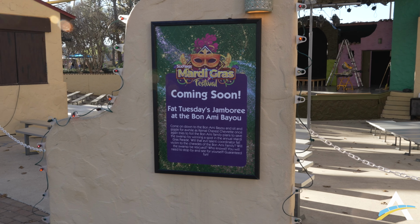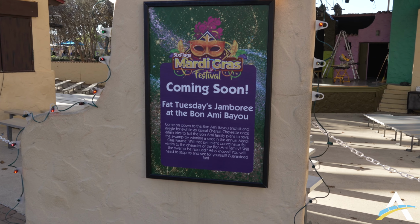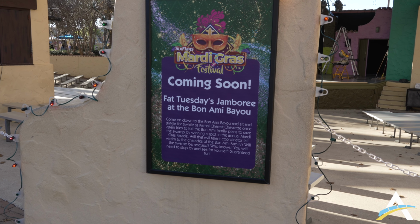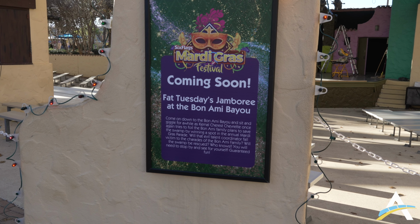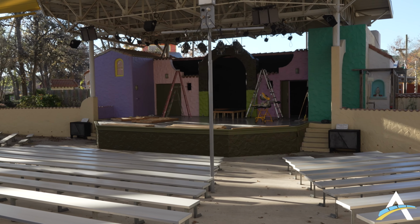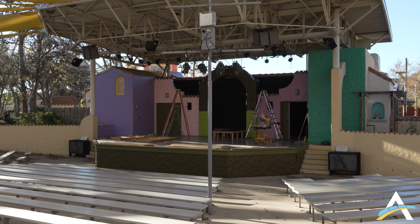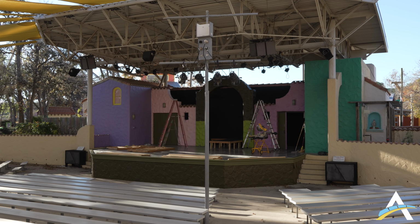So here in Teatro Fiesta, you can see that coming back to this theater is Fat Tuesday's Jamboree at the Bon Ami Bayou. And they are hard at work getting that stage built. The Looney Tunes Christmas stage is gone, and it's time for some Mardi Gras, which will start later in January.